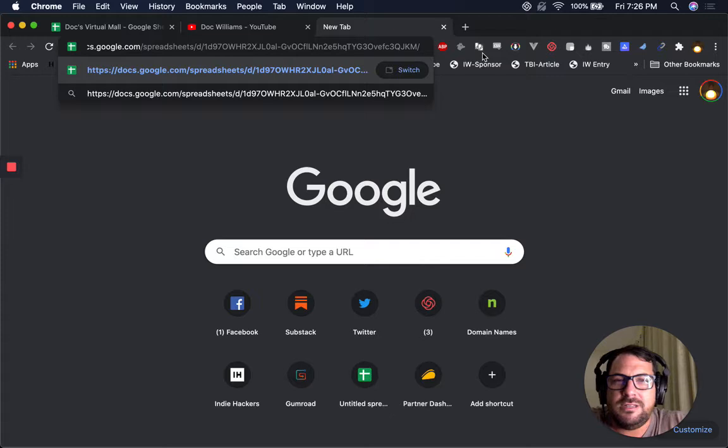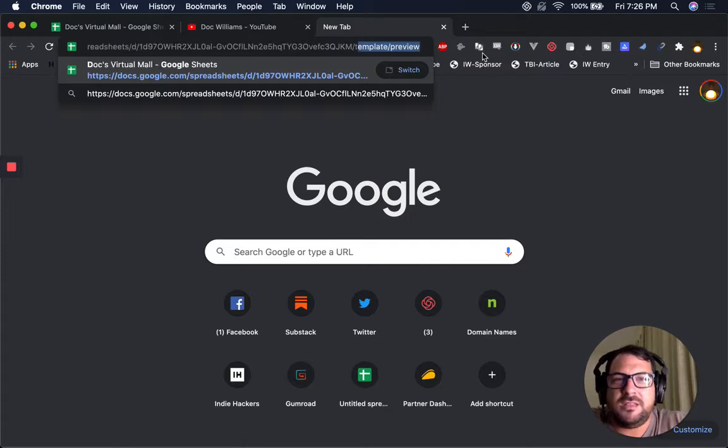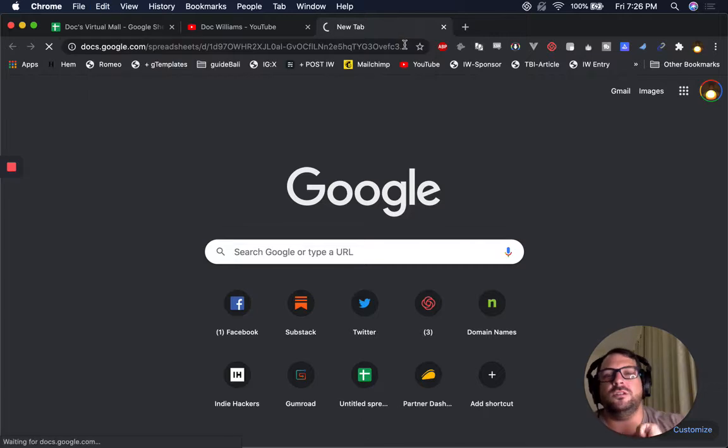And then I always get this wrong because I'm a little dyslexic. I think it's template preview. So at the end, if you have a Google Sheet that you want to share, you don't necessarily want people going into the sheet, but you want them to make a copy. But you also want them to see what they're copying. Use this template /preview. And this is what it looks like.